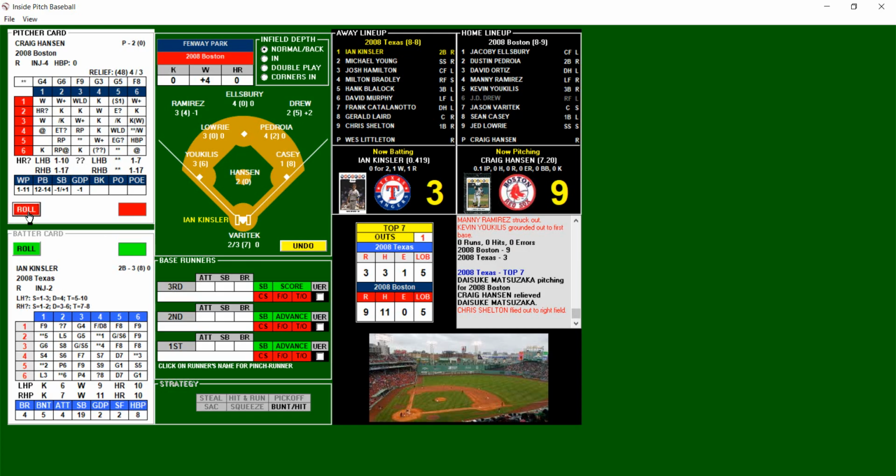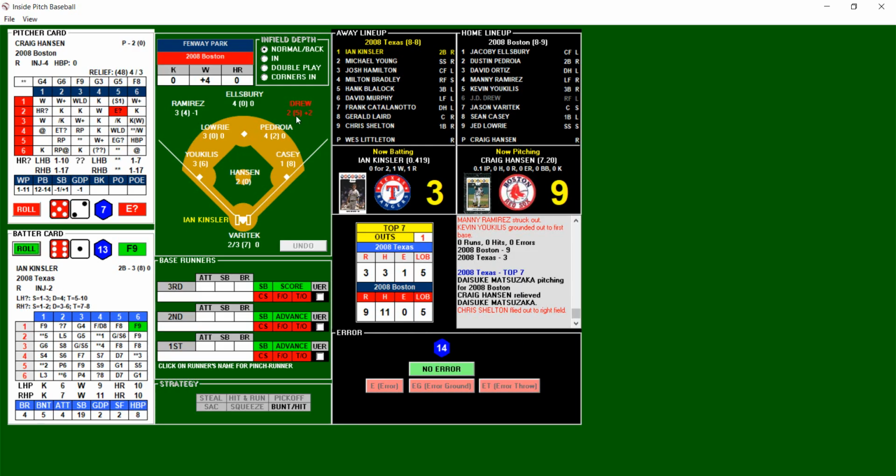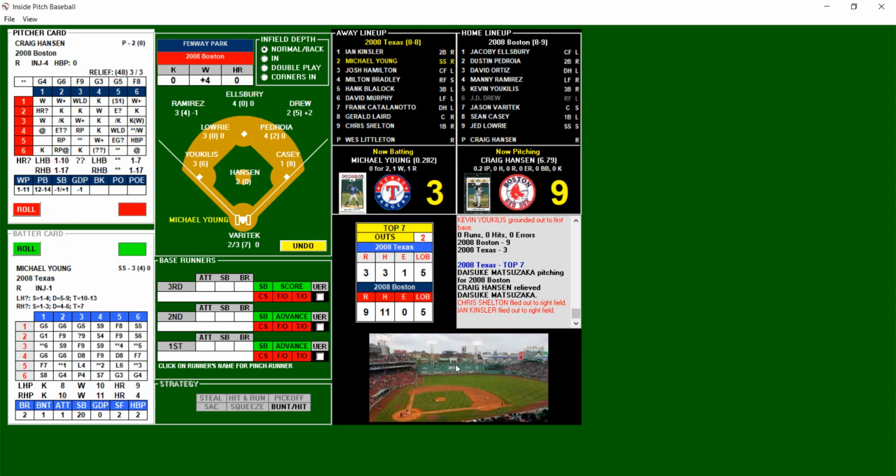And here is the pitch. Kinsler, 5-2, column 5, row 2. Possible error. And that's going to be a 6-1, column 6, row 1. It's a fly ball to Drew. Drew's error range is on a 1 to 5. That's going to be a 14. No error there. And that'll put 2 away. 2 up and 2 down.